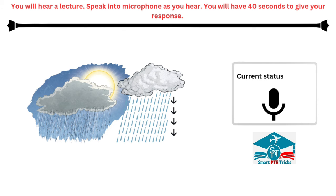They fall to the ground as something called precipitation. Precipitation can include rain, snow, hail or sleet. Precipitation can form into different types.